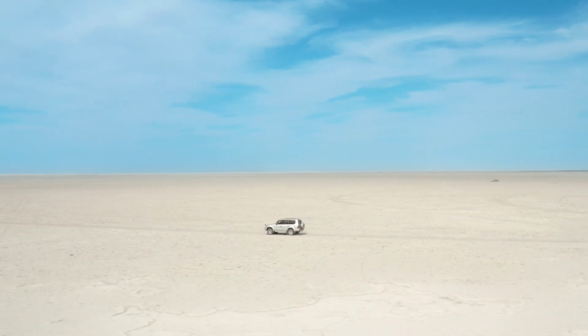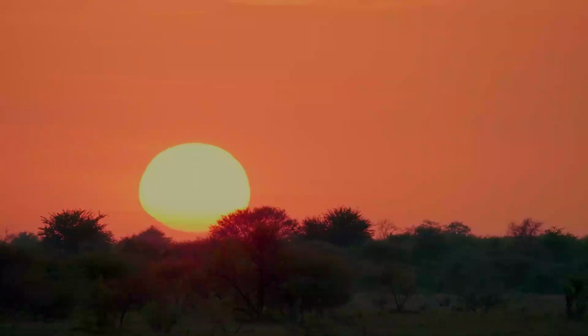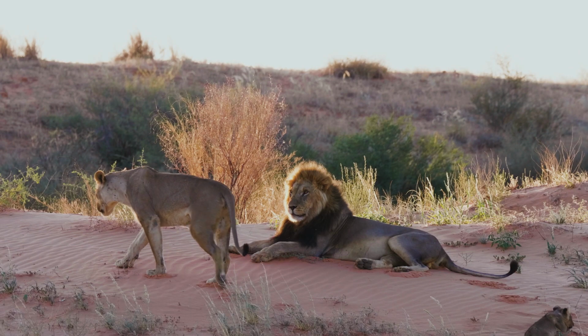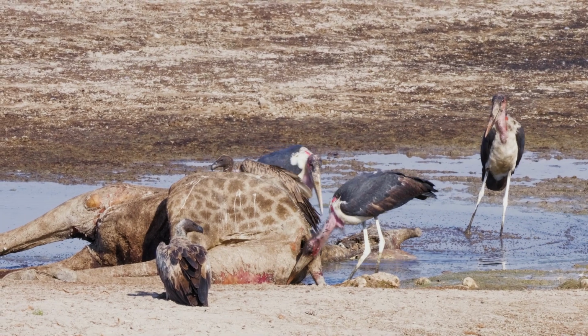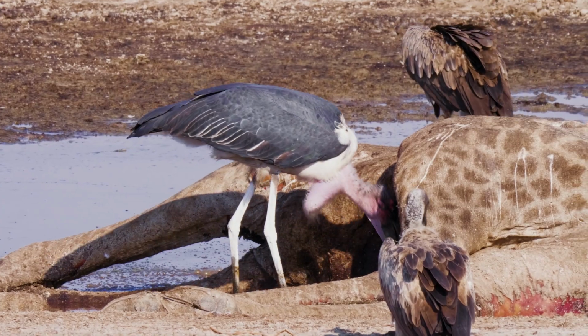The car was tested and I felt ready to start the adventure and photo project with a 3-week round trip in the bush, starting at a place called Nxai Pan. The sun was already climbing and I knew I'd miss the opportunities of the morning that is the best time to find animals, especially the big cats. But after passing a dead elephant and a giraffe getting plucked clean by vultures and marabou storks, I thought maybe, just maybe, I'd get lucky.